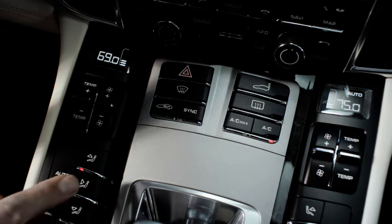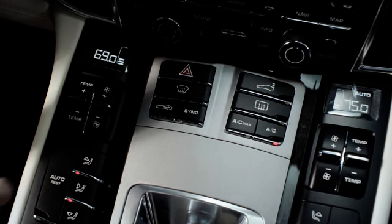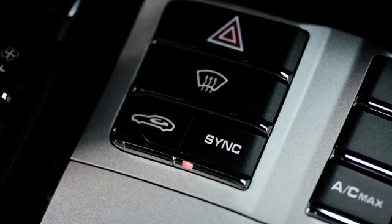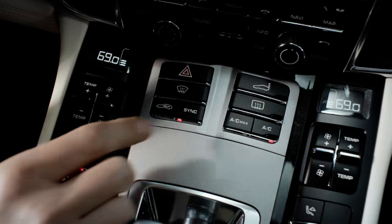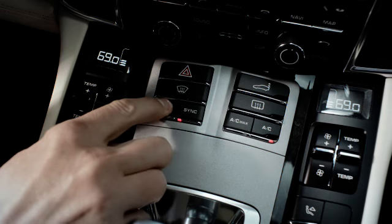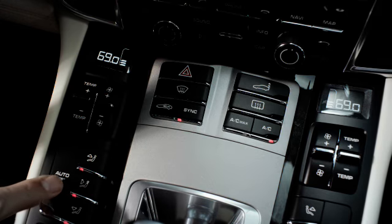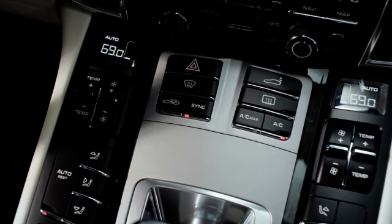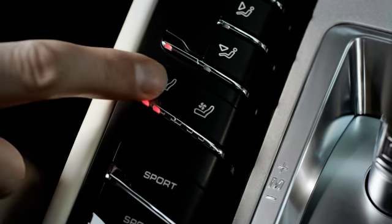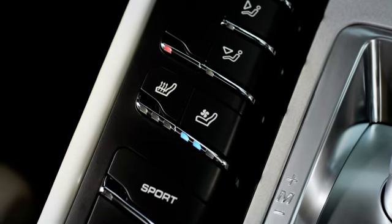On the control panel, you can also manually adjust the settings for air quantity and air distribution. Use the Sync function to apply the driver's settings to the whole car. You can also set maximum climate control or circulating air mode manually. Pressing the Auto button takes you back to automatic climate control. Seat heating and seat ventilation can also be controlled using the buttons in the center console.